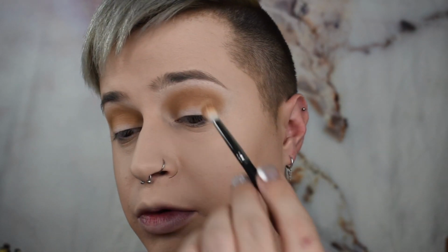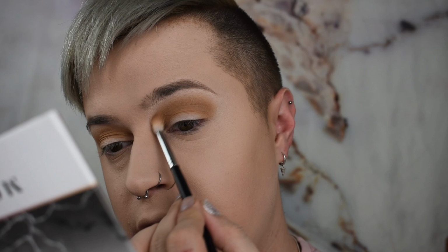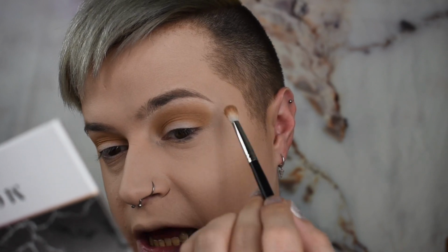On the same brush, I'm going to go in with the shade Dust Cloud, which is a really light transition shade, on the same M514 brush. I'm just going to pack it over top of the Boy Next Door shade and blend that into the upper crease just to get rid of any harsh lines. So now to continue into the crease, I just want to add a little more depth and a little warmth to this look.